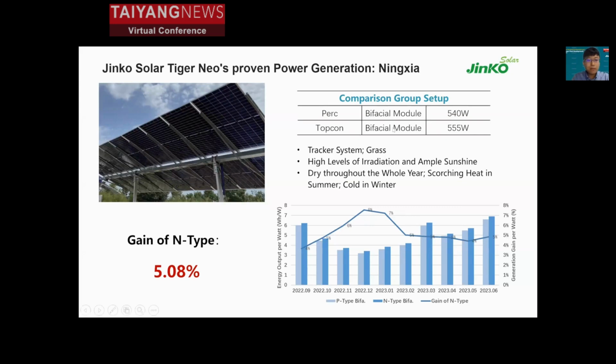The climate in Ningxia is mainly characterized by high temperature and dryness. Under such conditions, the average power generation gain of the TOPCon module reached 5.08%, which is a very outstanding performance.